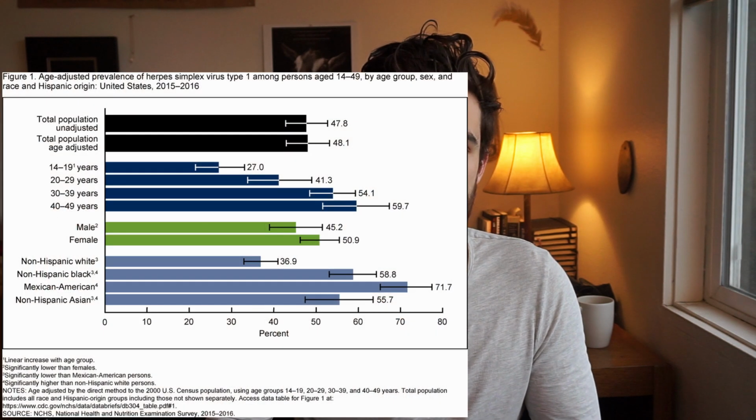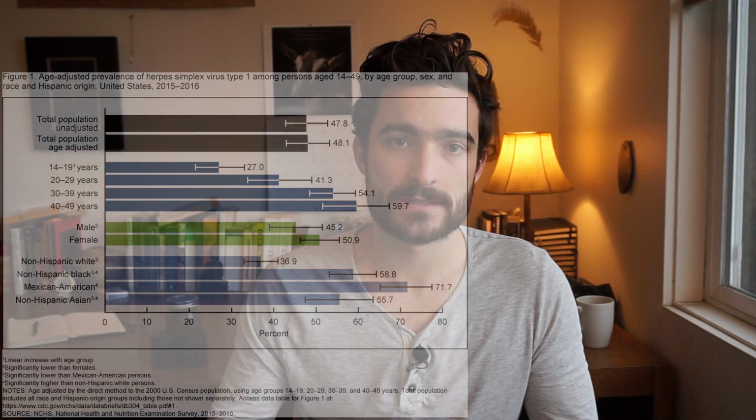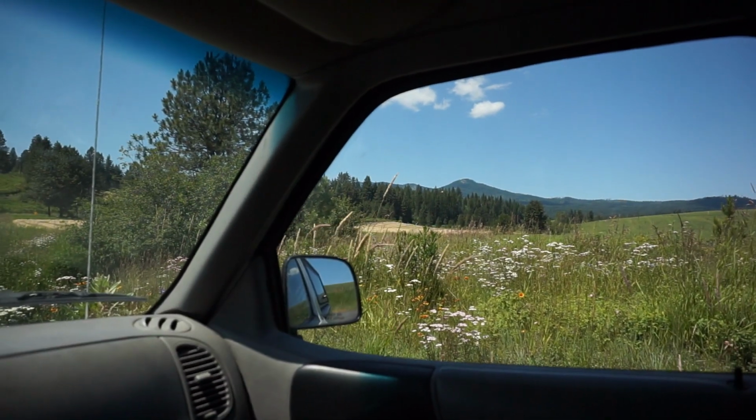For example, if you're sick, or if you're highly stressed, or if there's some sort of environmental stressor like harsh chemicals, then the virus gets the chance to duplicate and come out in the form of a sore. Most adults in the US have HSV1, but a lot of people just don't ever actually get cold sores, but they will test positive for the virus. The CDC estimates that over 50% of people over 30 years old in the US have HSV1.